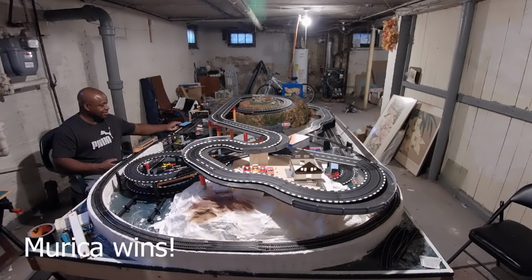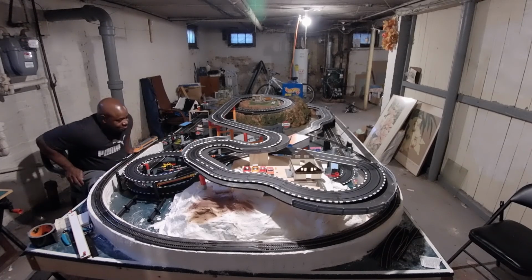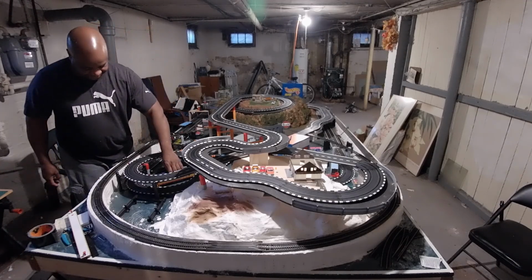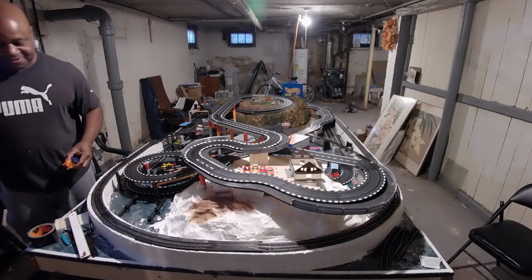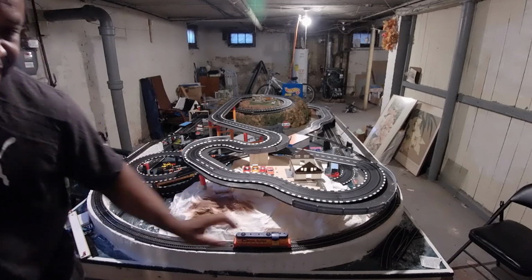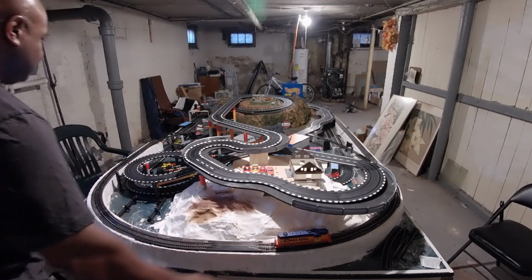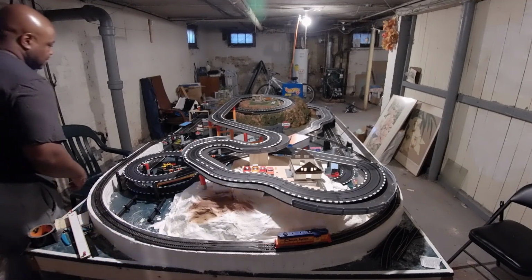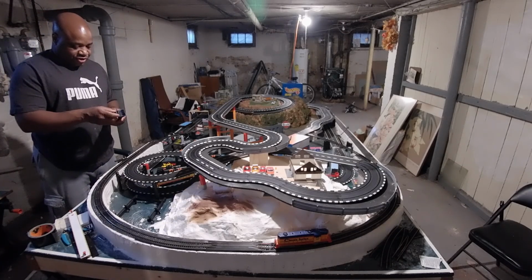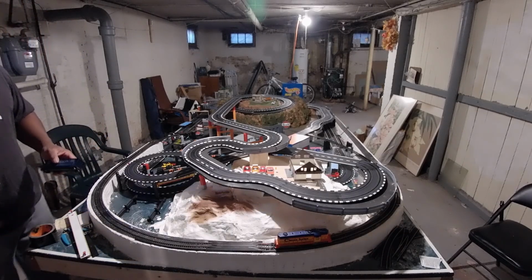So, chassis system. The engine that Steve built is the winner. Shout out, Steve. Let's put them back on here. I also had issues with this guy. I don't know if it's the trucks or something. Let's try it out.